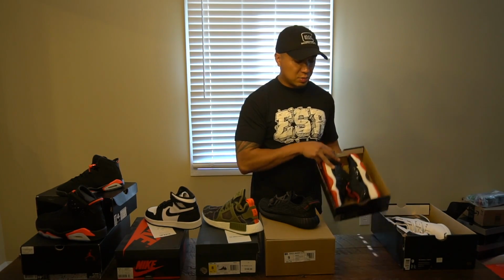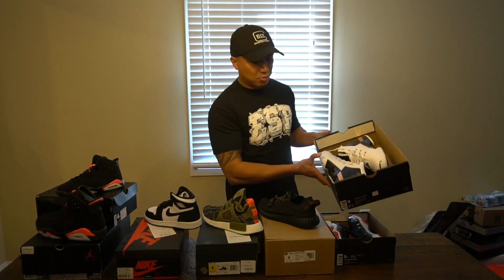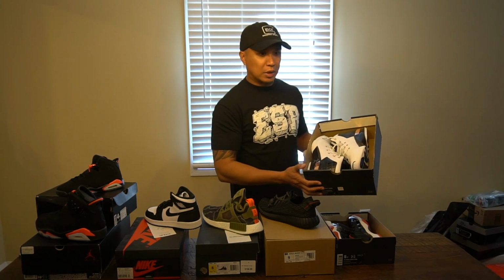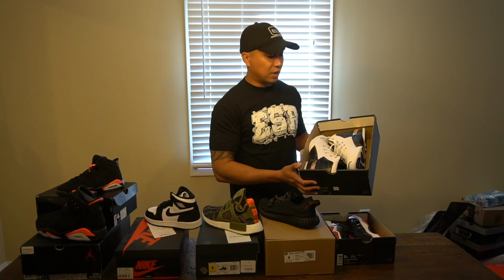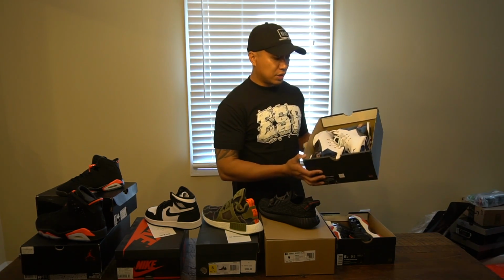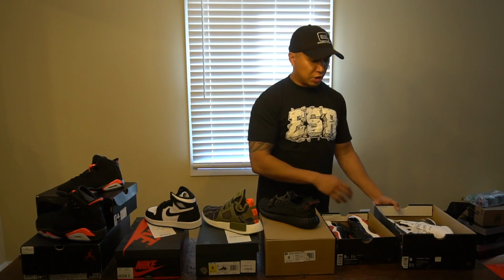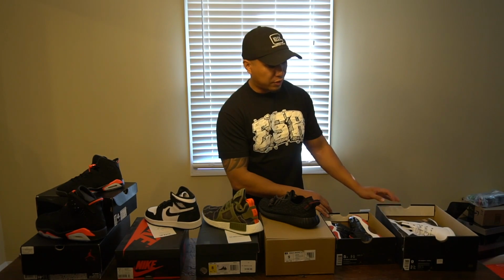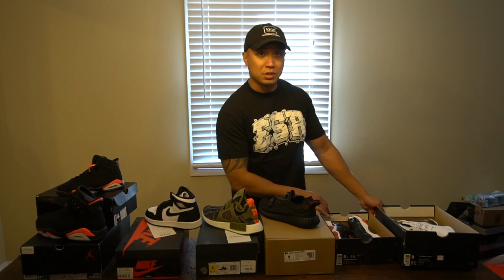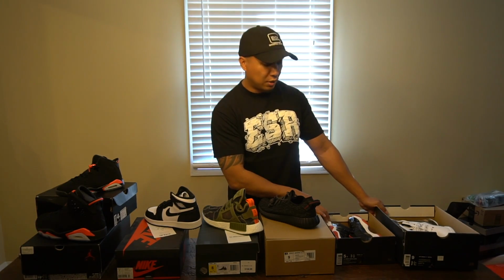These, more than anything, the 11s are an in-demand sneaker. The 17s, not so much. Not all the Jordans are, you could guarantee a return on them. Definitely not. These are slightly more of a riskier shoe, but again, a short-term investment because I got it for over half off retail. If I'm able to sell them for the retail price of $250, that means I made, you know, double what I paid for them.